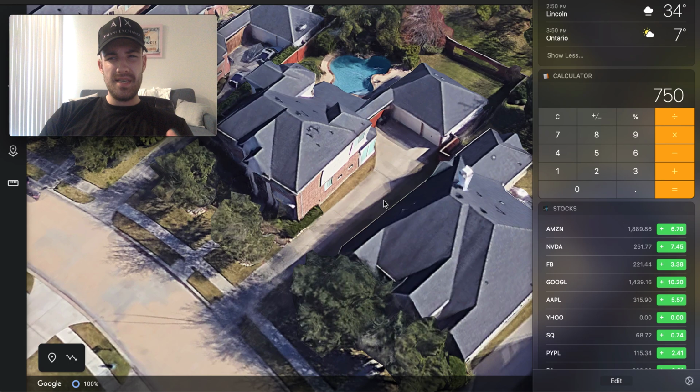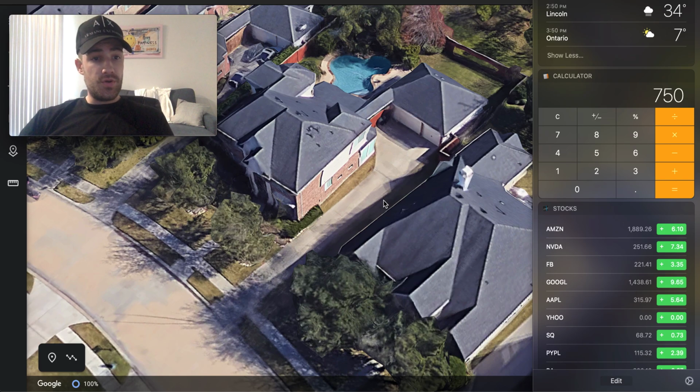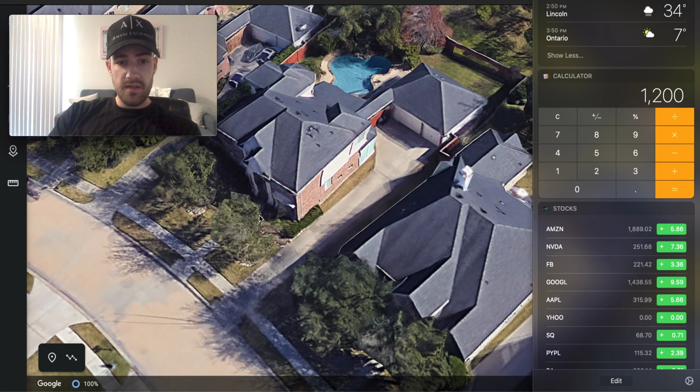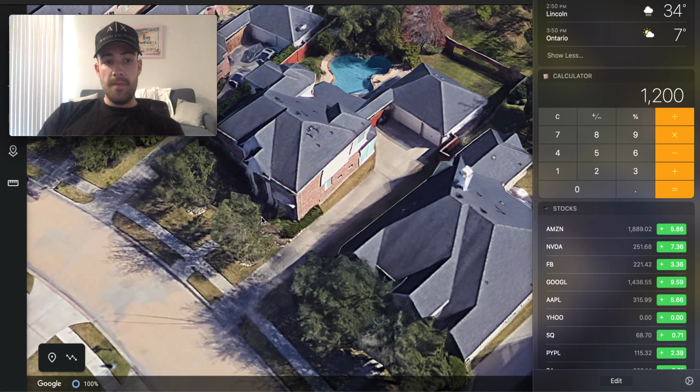I do want to see the whole house 360 on my phone, just because there may be some areas that are like super dark and black that is going to take some time, so you may add 50. If it looks pretty easy, you may want to take some off to get the bid, but I just add that plus 450. You're looking at 1,200 for the entire house, all the concrete, all the sidewalks.